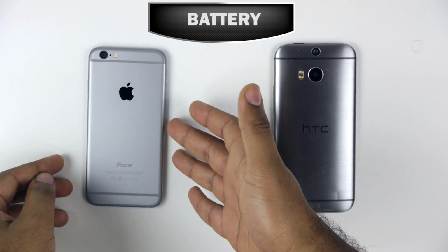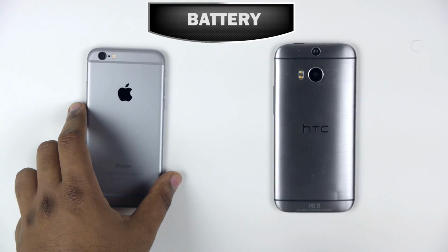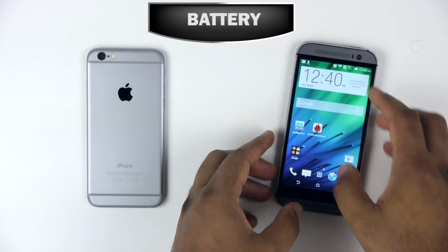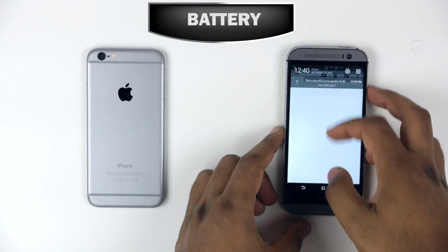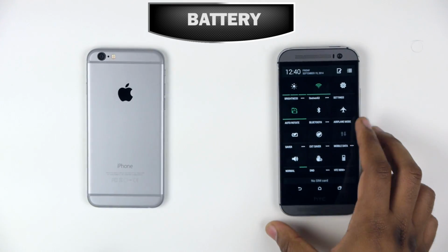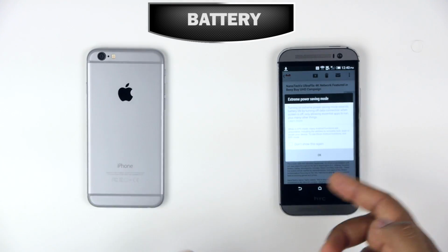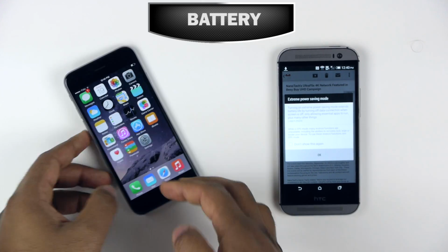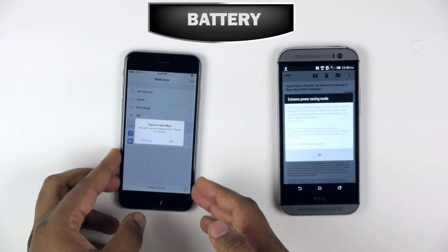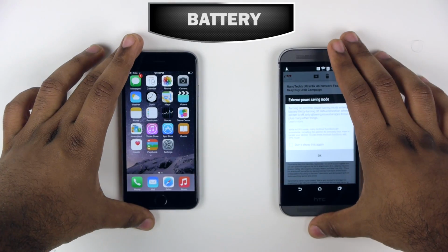Now, the HTC One M8 has a couple of battery saving modes, which should give you pretty decent battery performance that will give you a little bit better than a day. And obviously with the iPhone, you could just be mindful of how you use the phone and get through the day without any big issues whatsoever. So both are fairly similar when it comes to battery performance.